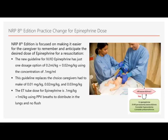The ET tube dose for epinephrine is 0.1 milligram per kilogram, which is equal to 1 milliliter per kilogram. And you will use positive pressure ventilations to distribute in the lungs. No flush is required. And this is if you can't get those IV or IO lines in. They say you can give 1 dose of the ET tube dose prior to IV or IO.